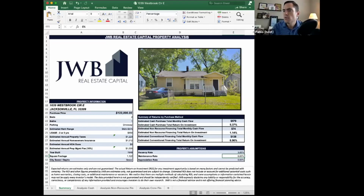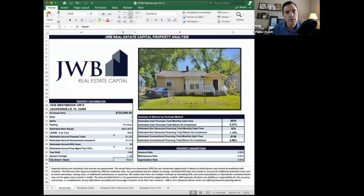Makes sense, man. So we talked about reno. We talked about new construction versus reno. This house also is on sewer, right? You want to talk about kind of sewer versus septic and how that affects the cost here?